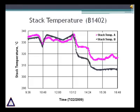The depentanizer reboiler has 2 off-take ducts which are connected to a common stack. These 2 readings correspond to the flue gas temperature at the beginning of the 2 off-take ducts. You can clearly see the decrease on both readings. It decreased from 335 degrees to 300 degrees Celsius.